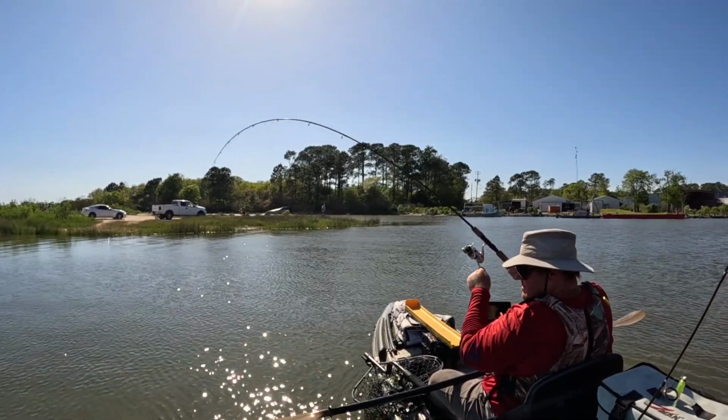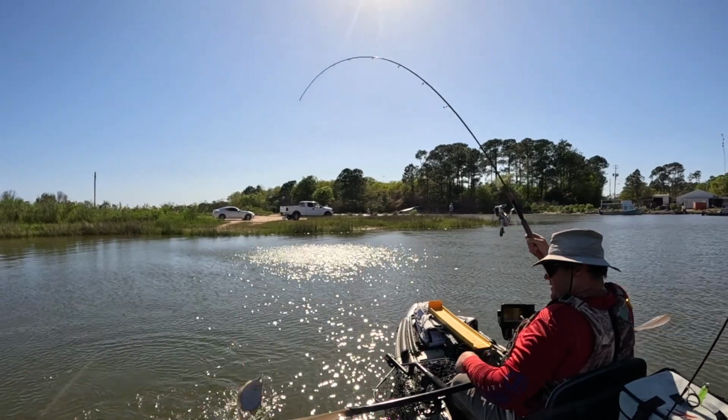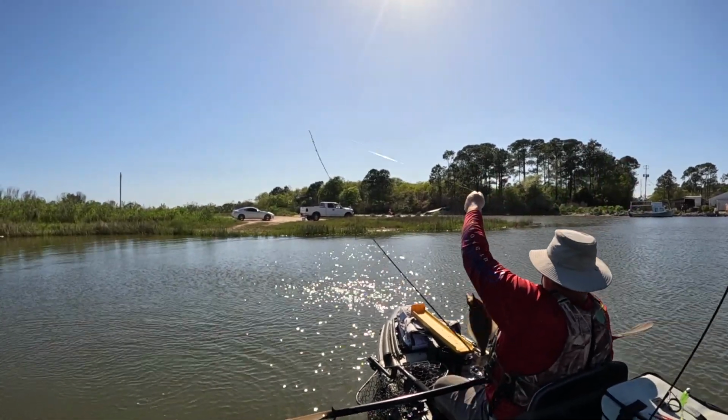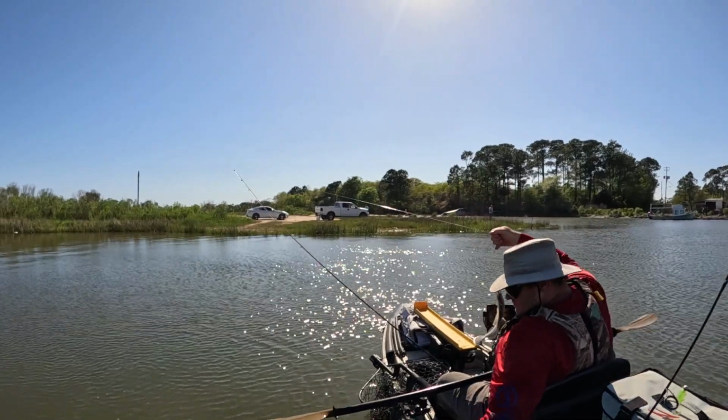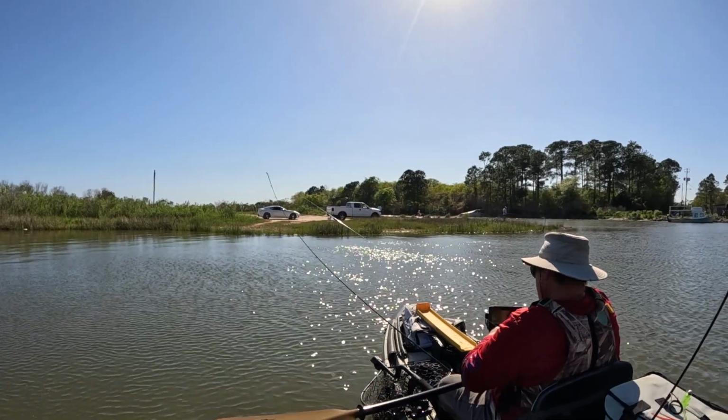Alright, I've hooked something right here. I think it might be a flounder. It's fighting like a, oh yeah, little flounder. Not quite going to be a keeper. In Alabama they have to be 14 inches. I don't believe this guy's going to make it. We'll stick him on the measuring board anyway.